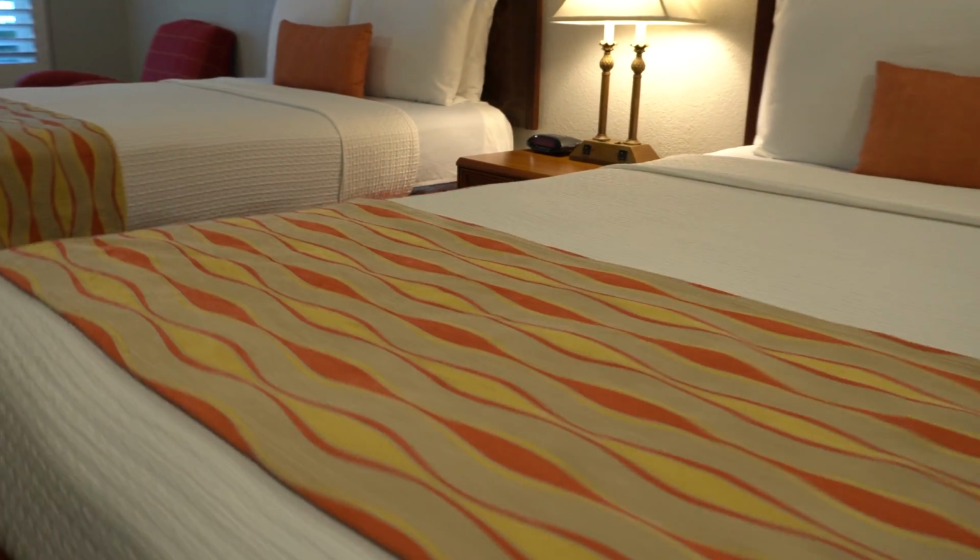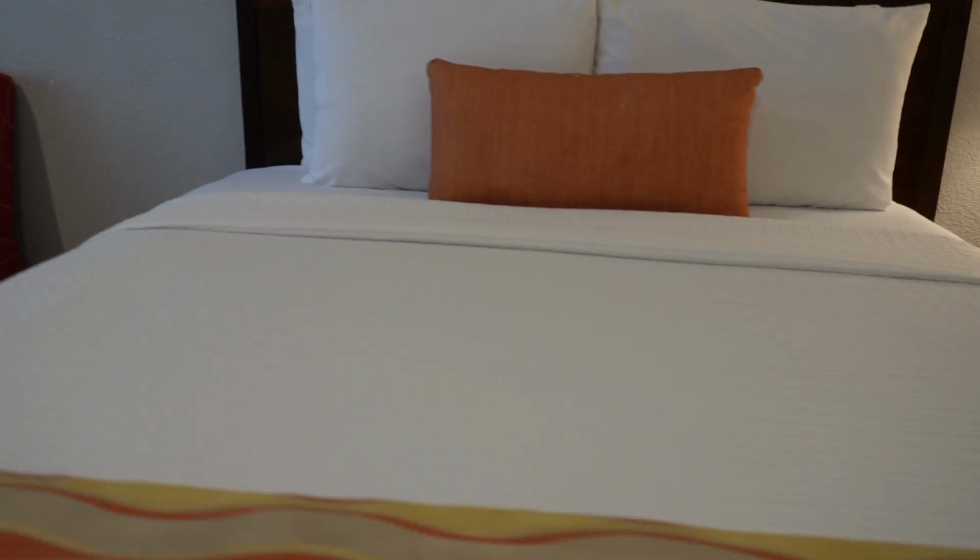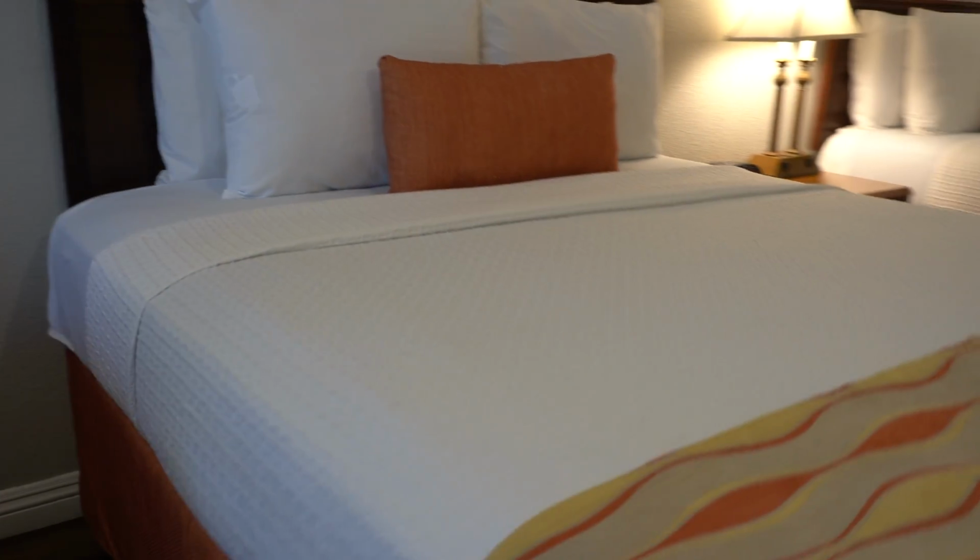Once again, I'm blown away at the quality of renovation in this motel. These motels have stepped up their game to compete against the newer hotels. They offer great lodging at an affordable rate.